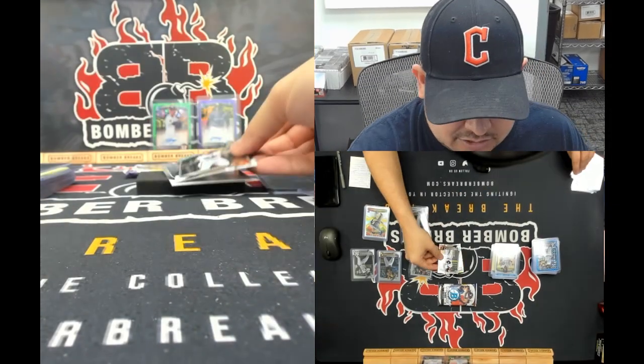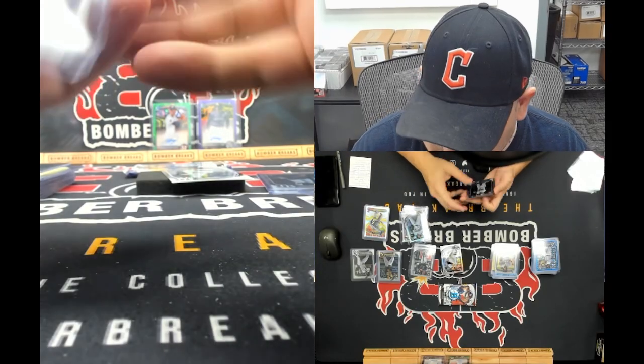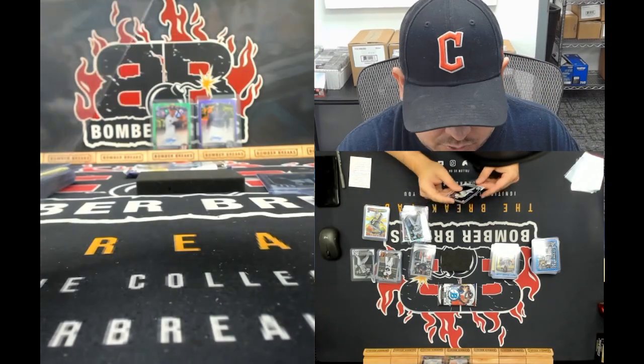Jordan Sanchez first here for the Orioles. And Will Warren, red RC, to round out the box for the New York Yankees.